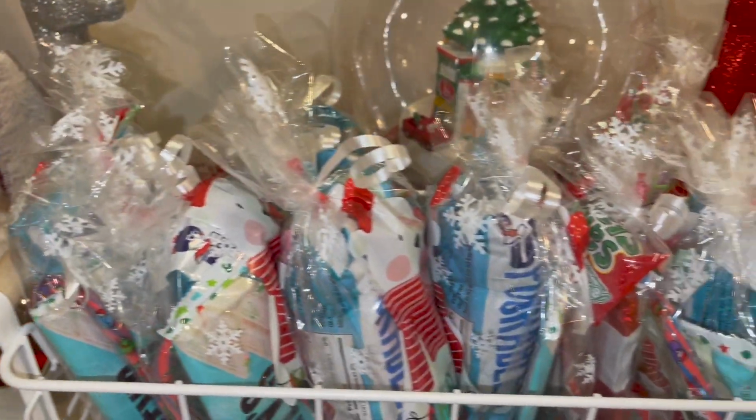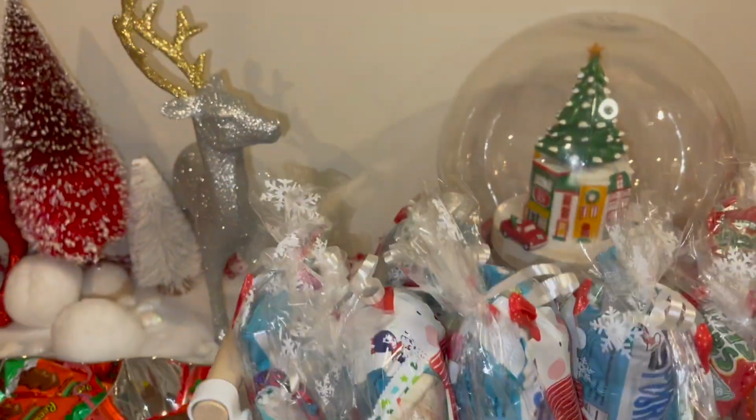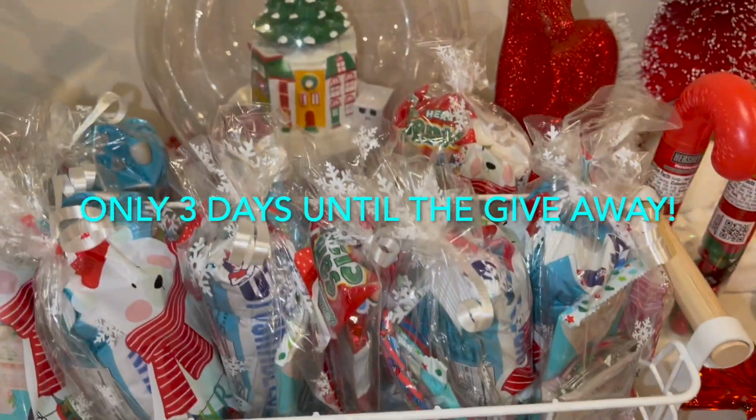Our last variation includes the holiday sugar cookie bar, the Nerds candy cane, and the white cheddar mini cheese balls. And we have a total of 5 of those. So how many bags have we created today?